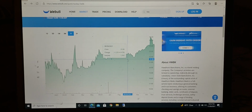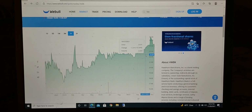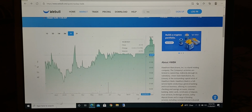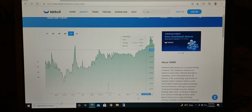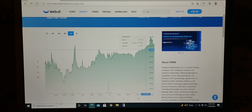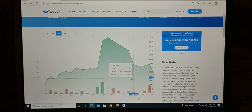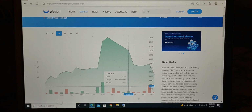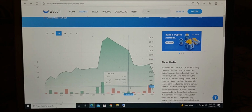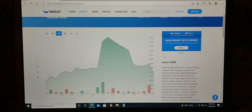$21.85. They broke that. Then the next level is about 22.65, and they broke that level. Then another dollar increase, 23.60, and they broke that level. Now you can see it's coming back down towards like the last month. See, it's coming back down. So I said 23.60. So if it reaches there, it might go flat. And again, if it goes under the 23.60 mark, then that might be an opportunity to start buying in.